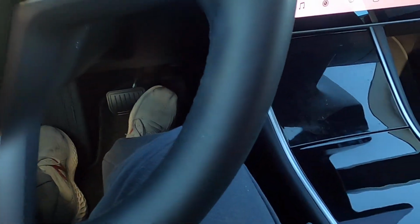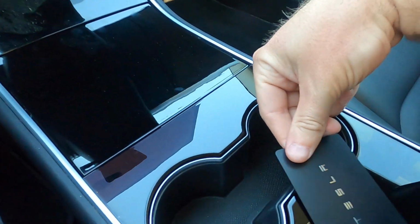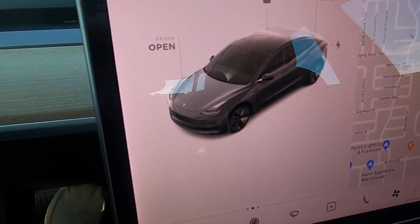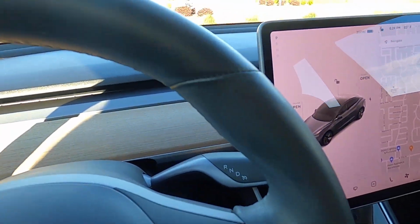So let's go ahead and start the car. Take your card here. Push it there with your foot on the brake. And now technically it's on. So we'll go ahead and take a look at the interior before I go over the features.